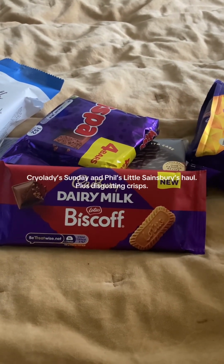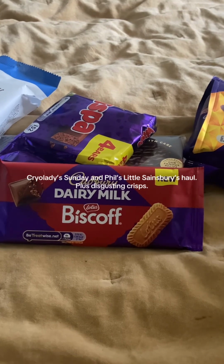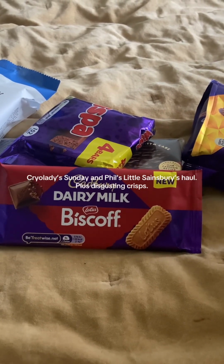Anyway, dairy milk. So we've already got two things from Cadbury. Got the Whispers and we've got the Crunchy Rocks.